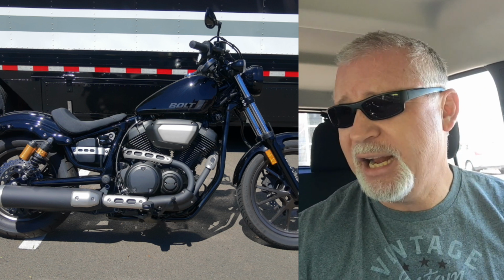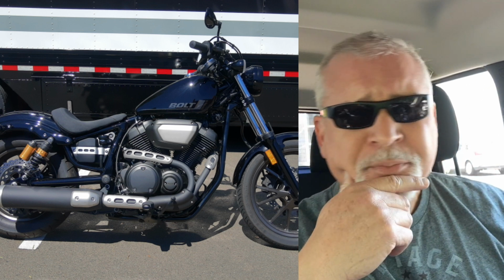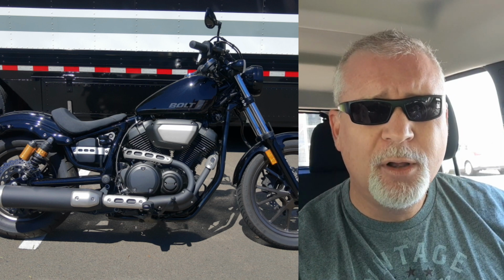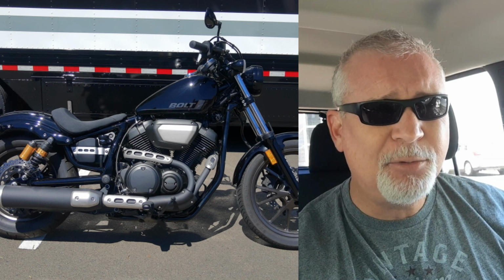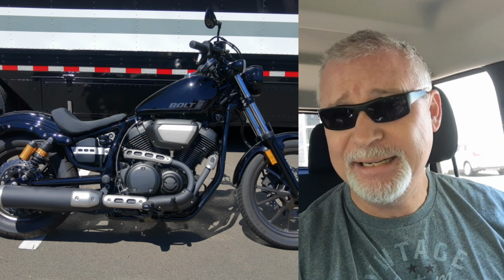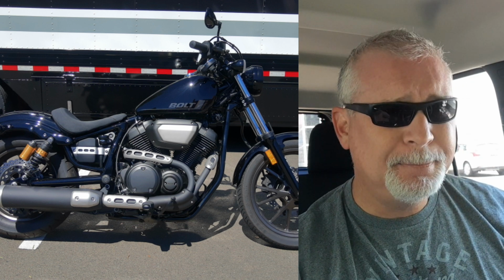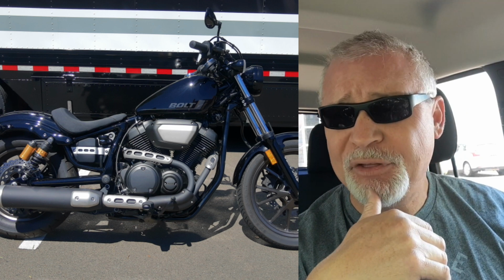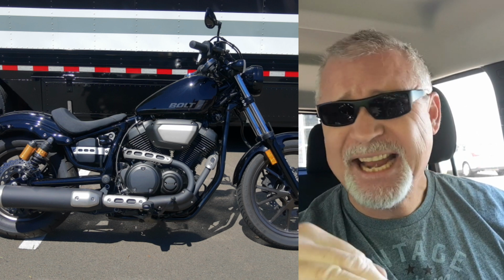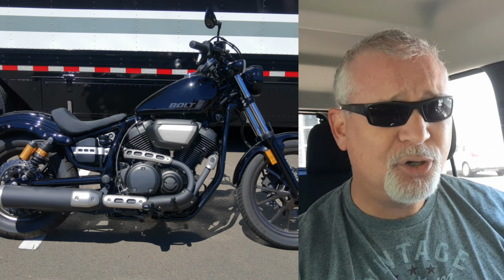It didn't have a windshield or anything, and now that I think about it, I didn't have an issue with the wind without the windshield. Most of our riding was probably around 55 or 60 miles an hour, and at that speed, you definitely didn't need a windshield at all. I didn't even think about it. I didn't really have any issue with the wind factor.